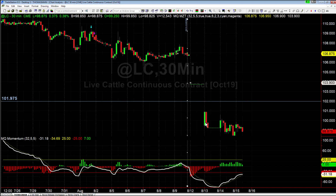Now, once a market hits limit, the exchange will increase the distance for limit for the next day. So it gets harder and harder to keep hitting limit. And it's very, very rare to gap limit and then gap limit and then gap limit, but it has happened in the past. So it's something you have to be aware of.